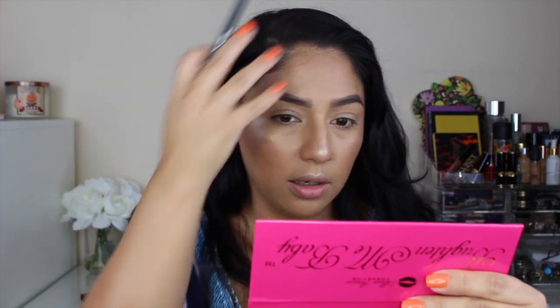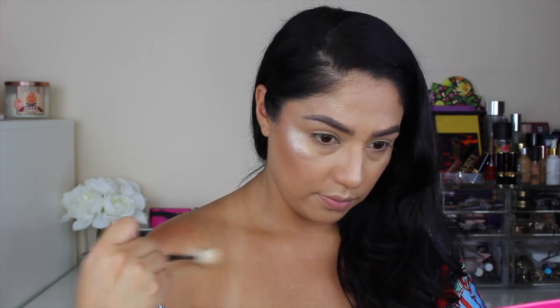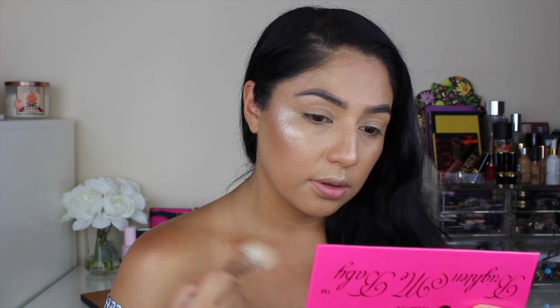So I'm going back with Work It Girl and just putting a little bit on right above my brow bone, just a little bit. I'm going to use the bronze shade. This one is called Bronze Goddess, and I can totally see myself using this one for my shoulders, definitely, and for my eyes, like on my eyelid. Now I'm going to be using Bronze Goddess just to apply it on my collarbone, on my décolleté.